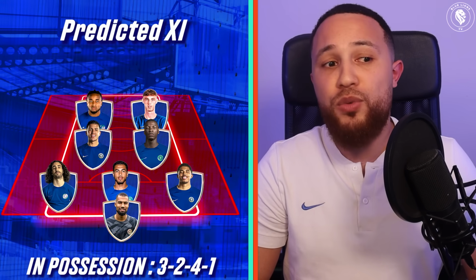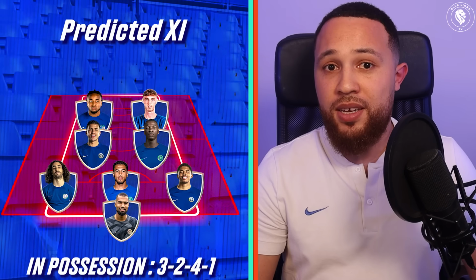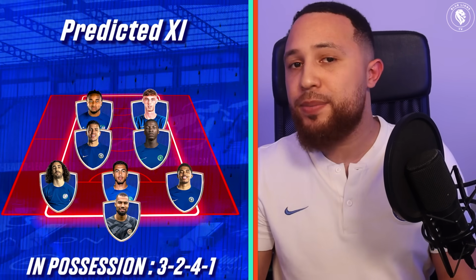But I see a lineup like this and maybe I understand things a little more, and maybe I feel slightly more comfortable knowing that, okay, I'm seeing some of my best players playing football in their best positions, and most importantly, in their best roles.